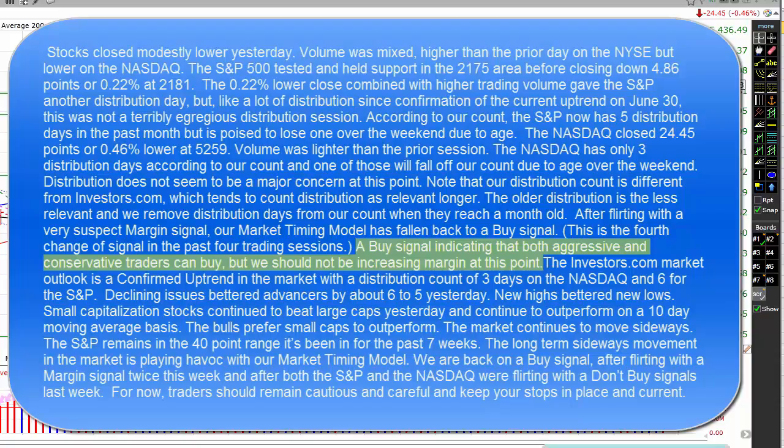The Nasdaq closed 24.45 points or 0.46% lower at 5259. Volume was lighter than the prior session. The Nasdaq has only 3 distribution days according to our count, and one of those will fall off our count due to age this weekend. Distribution doesn't seem to be a major concern at this point.